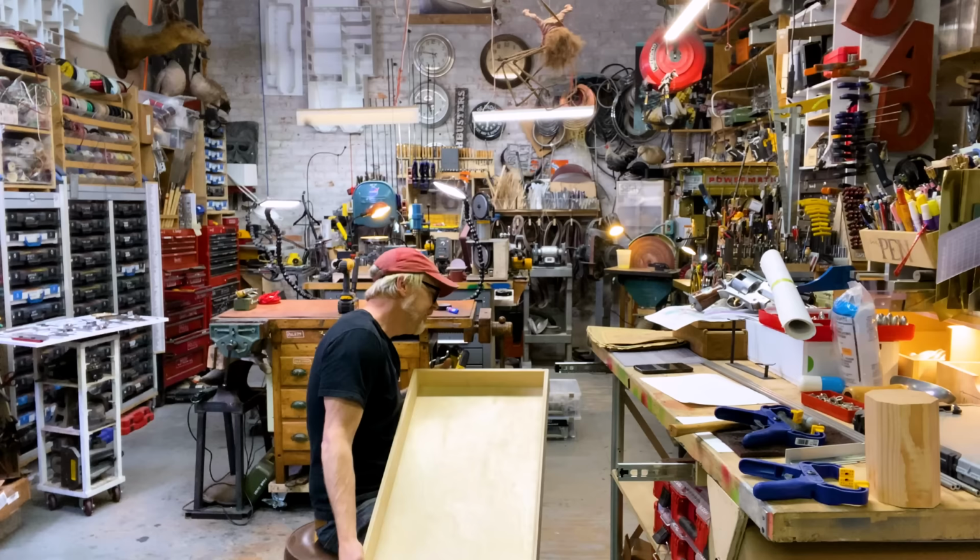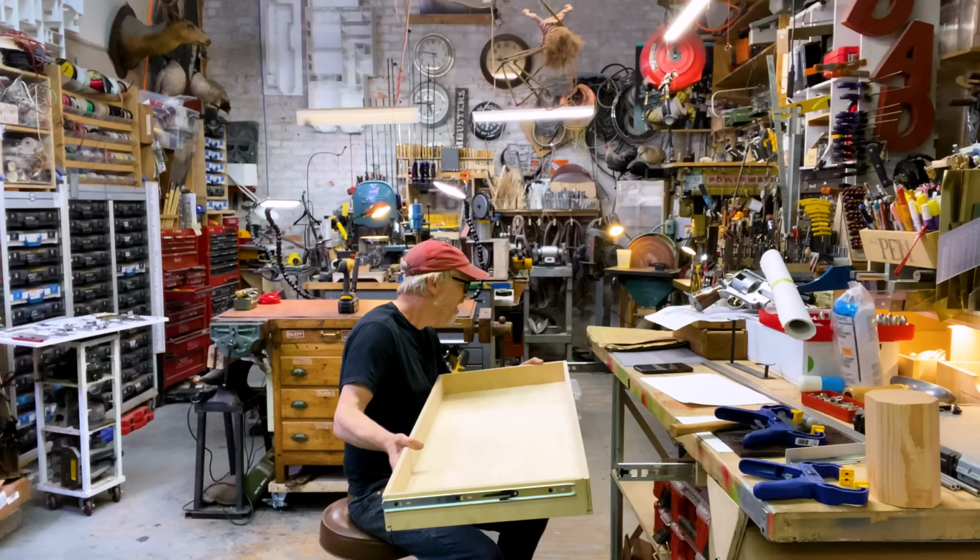Drawer. This is the front. These are the drawer slides. Let's see. Okay, that one's in. That one's in.